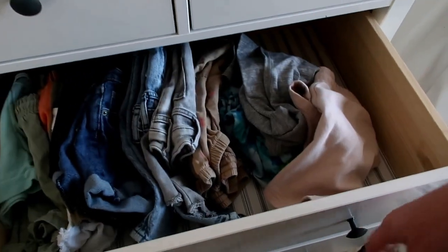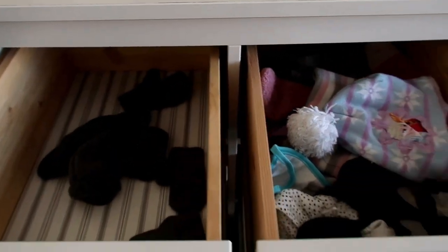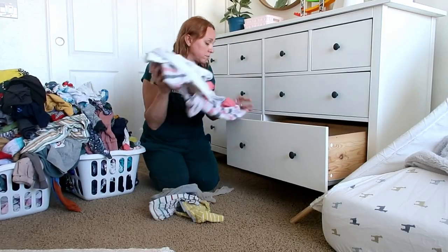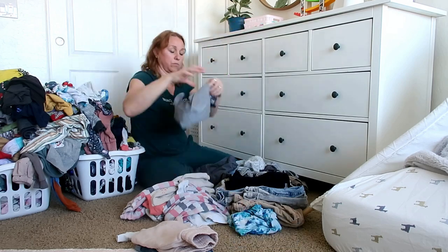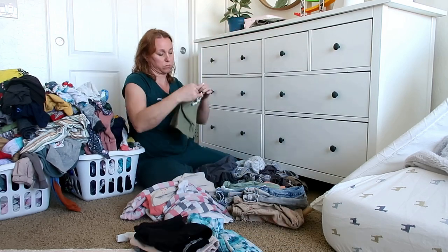So gonna be pulling everything out of the drawers and going through every single thing that they've got. The whole basket of clean laundry is here, two overflowing baskets of clean laundry. So it's gotten to the point where I just can't even fit it in the drawers anymore. So we're gonna be going through that and taking care of the decluttering process so that I can get it all organized in the drawers in a way that actually fits.